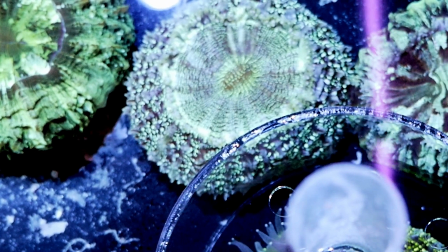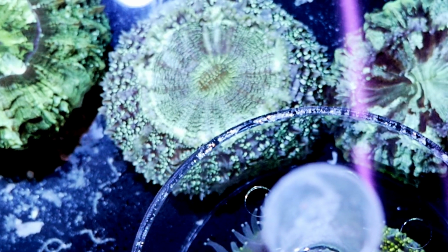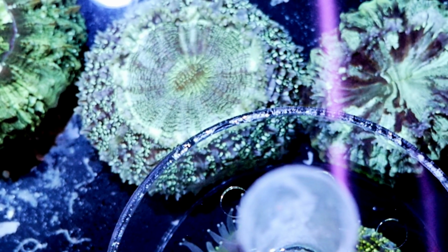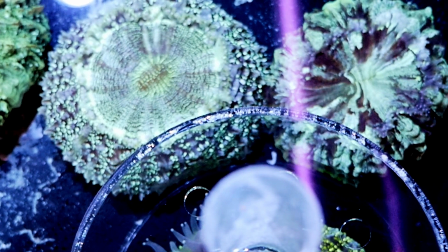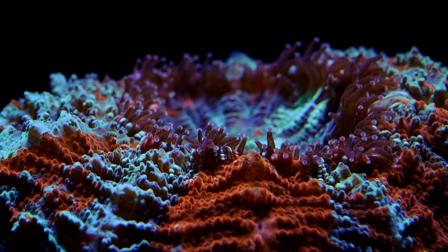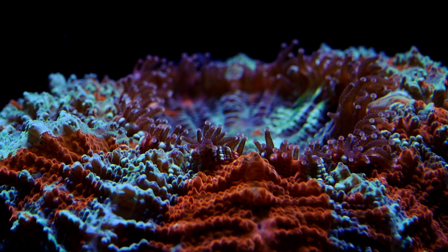Now, the prices are only ridiculously high because they're relatively rare, relatively hard to get, and the demand is high. People will pay whatever they're worth. But the Aussie corals in this situation are oftentimes less expensive than the high-end Indo corals, and there's some amazing Aussie corals out there. I've had full tables of them.